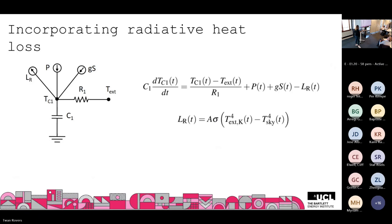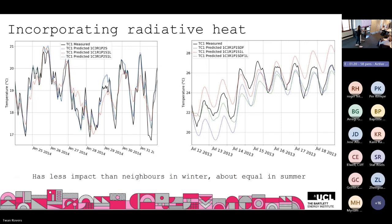You see this model addition, the ones with the L on the end, has less of an impact than either of the other two models I've shown here, but it is still crucial for this house. It still makes a difference. For this house in the winter, the mid-terrace one, it's still mainly important to have the neighbours in there. But in summer, the one with neighbours and the radiative heat loss is the one in the middle, so it's closest. The other two are wrong in different directions: too much heat gain and too much heat loss.